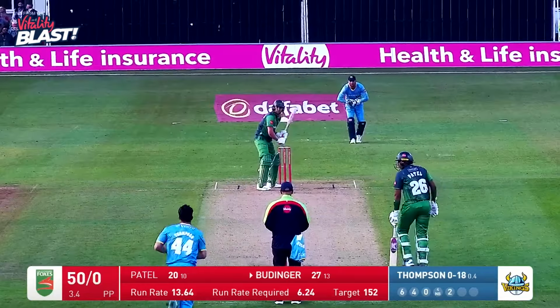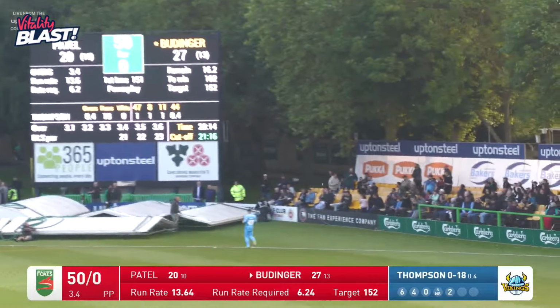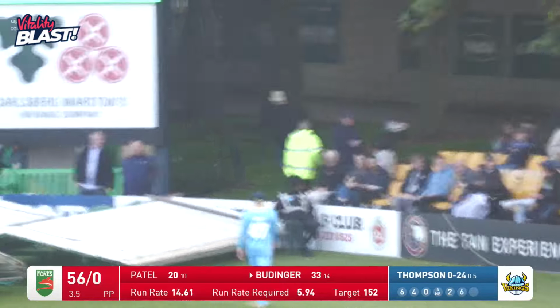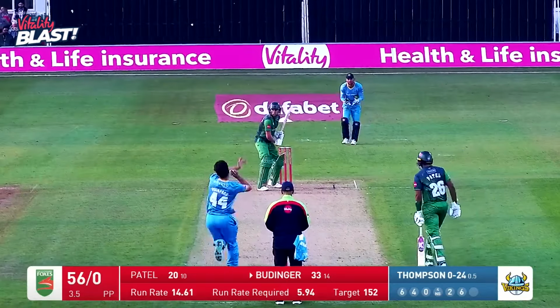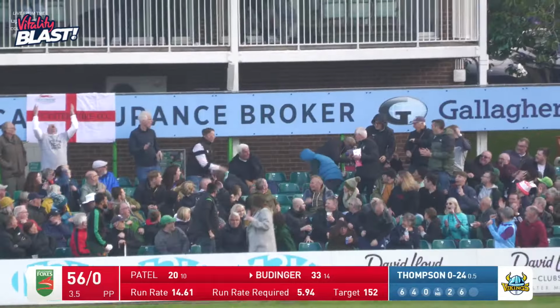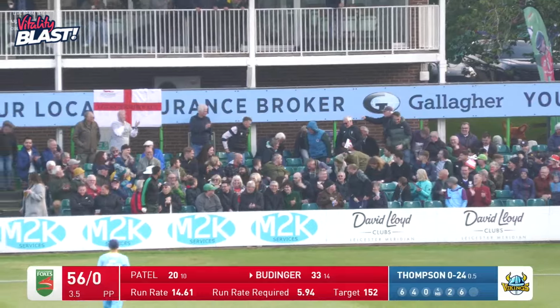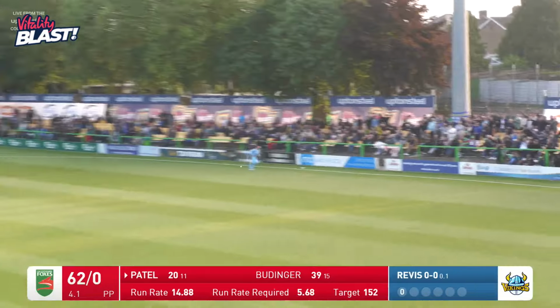So in he goes. Short, pulled, 4 more, 6 more. Lovely. Wow, banged it in short, Thompson. Budinger was advancing down the wicket. He saw him coming. Thompson is in. Hit up into the air, and for another 6 into the crowd at the Bennett end by Budinger. Well, we can definitely say now the pitch is... It's past the umpire. He bowls short, pulled, and that's going to be 4 runs.